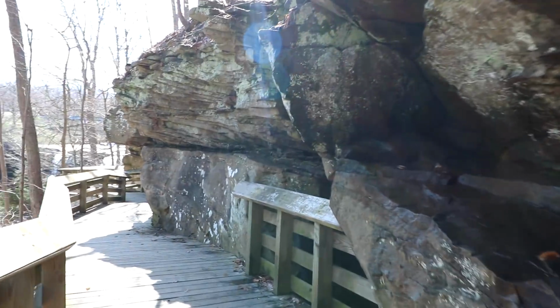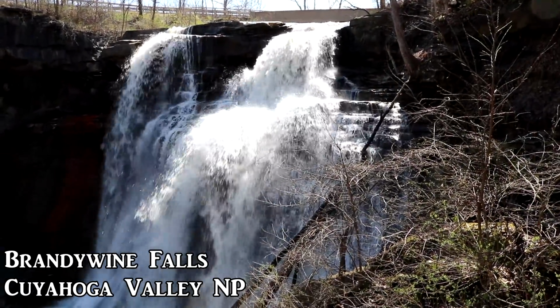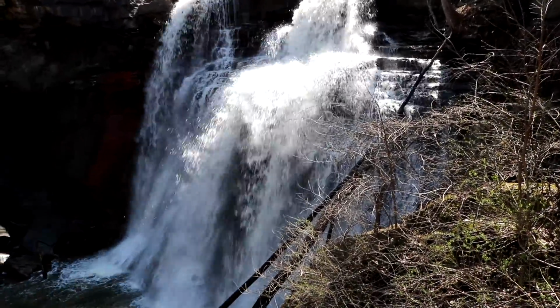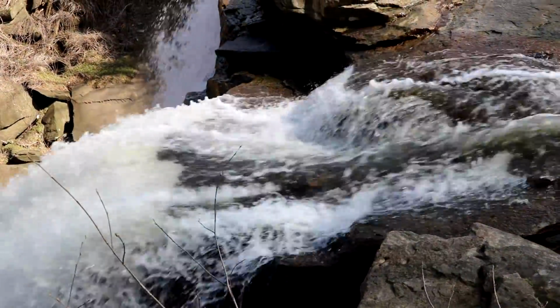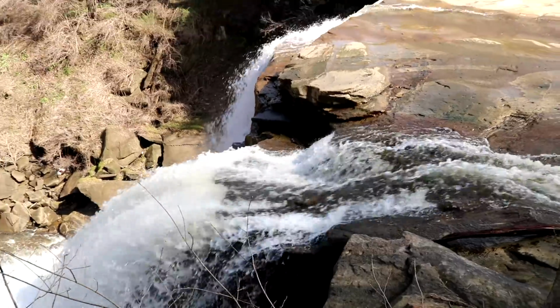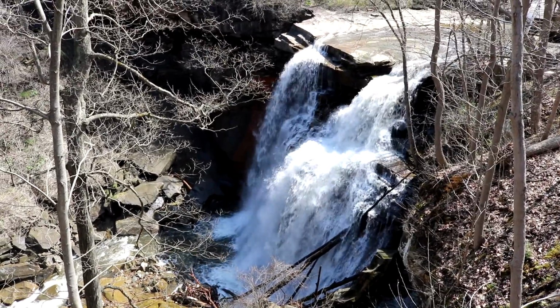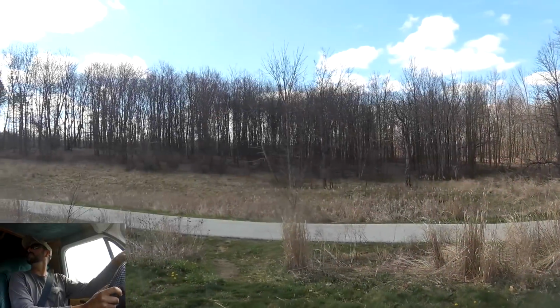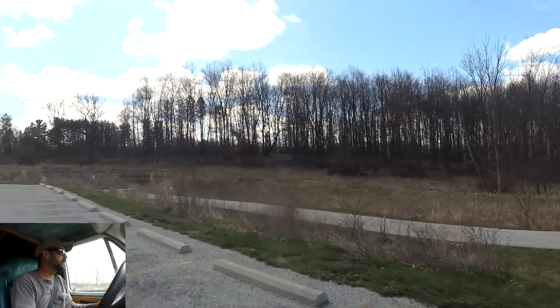Well, this is neat. This boardwalk goes right against these cliffs here. A bit of water dripping down here. Let's hear the falls up ahead. That was cool. Glad we checked out the waterfall.